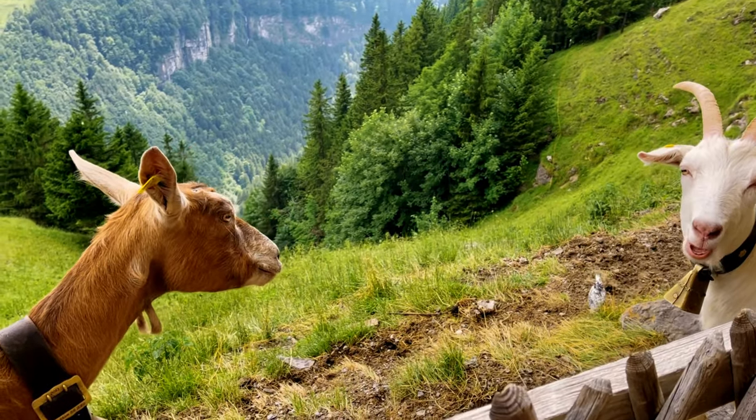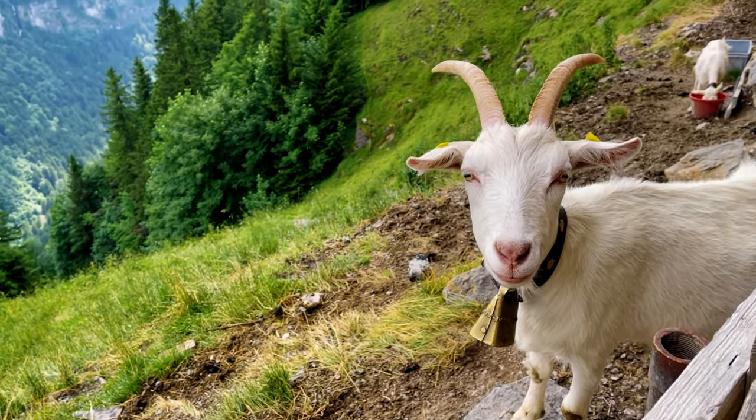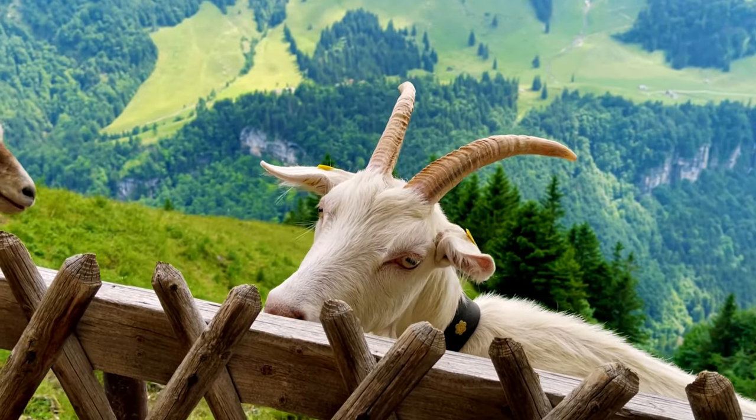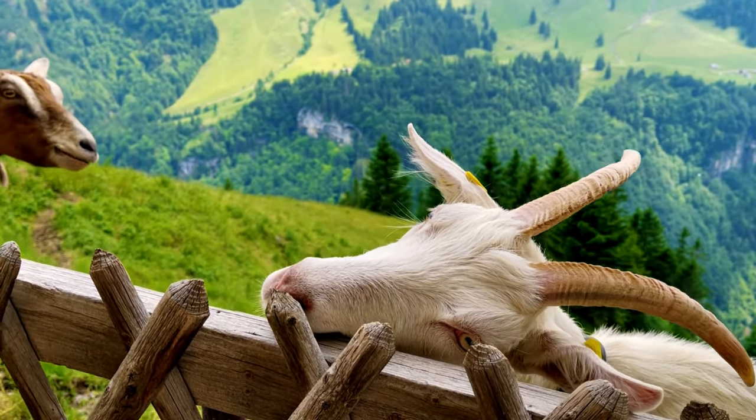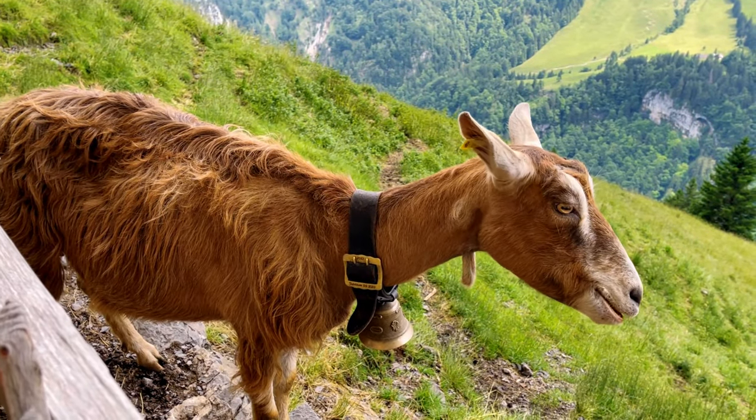Very soon we made some local friends. They were at first quite suspicious of us, very, very serious, but soon after, they grew more comfortable and friendly and wanted some, you know, gentle rubbing on the back.